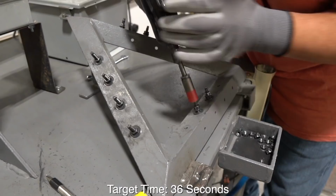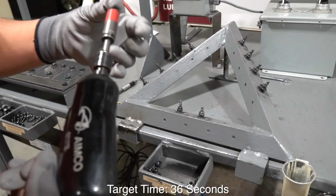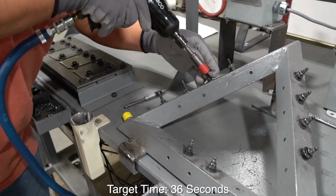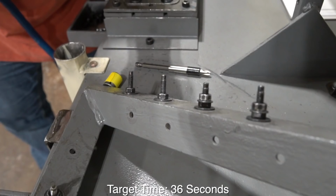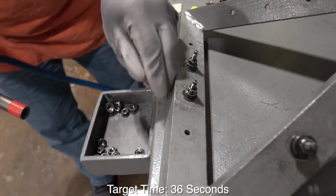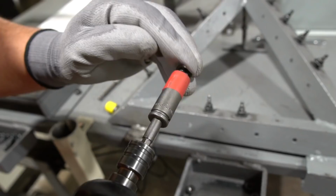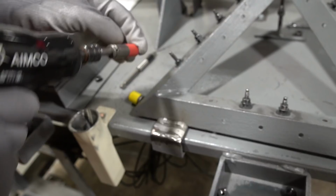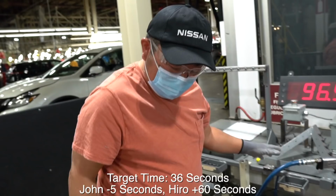All right, Hiro. Alright, last one. You got it. Too big for you. Timer. Hit the timer. Alright, I think we need a little practice here, but yeah. Not bad. First time? Goes a little bit big.